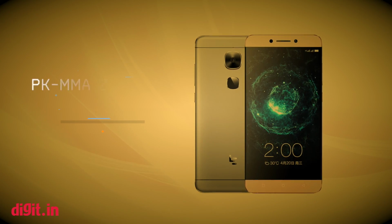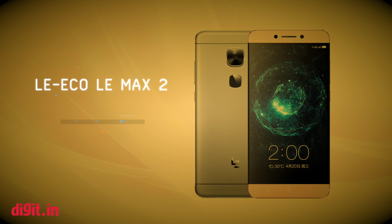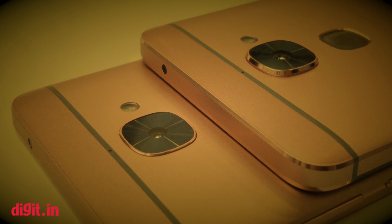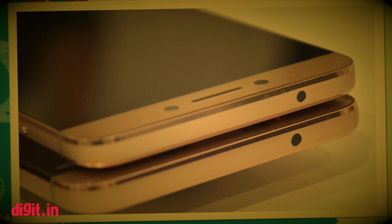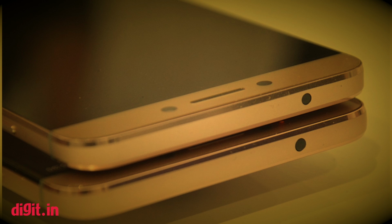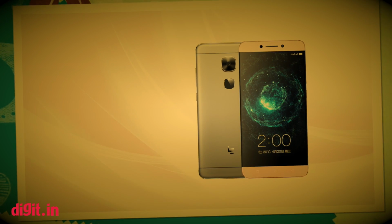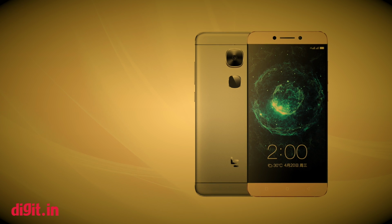The LeEco Le Max 2. It has a 5.7-inch 2K display which will be great for consuming content, especially since that's LeEco's plan for India, integrating some great content that you can consume on your smartphone. It has a Snapdragon 820 SoC, will be available in two variants, one with 4GB of RAM and one with 6GB of RAM with 32 and 64GB storage respectively.